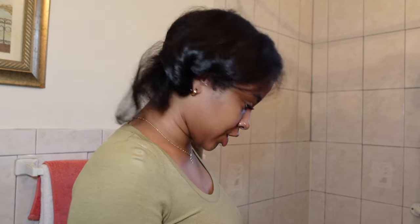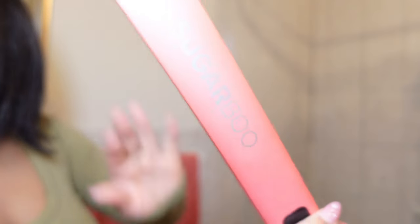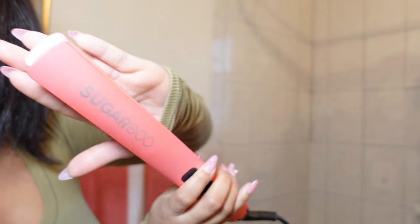So I finished blow drying. And this is what it looks like after. Oh, I should have blow dried my hair a little bit more because it already started curling back up, y'all see? And I use Sugar Boo. I got this from TJ Maxx, my second favorite place in the whole wide world besides Target.